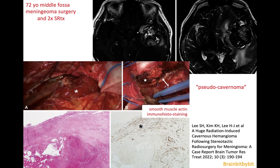Because there's a slight difference between the sporadic and the radiation-induced cavernomas, where it has been shown that radiation-induced cavernomas have very few muscle in the wall of their vessels on this actin staining, and there's more macrophages in the radiation-induced cavernomas, so the term pseudocavernoma has also been suggested because it's not a true cavernoma.